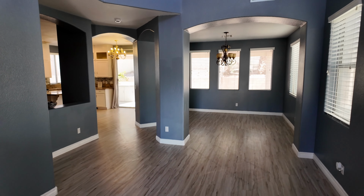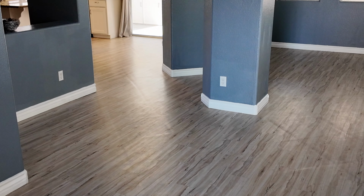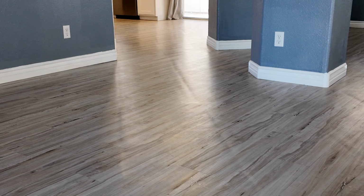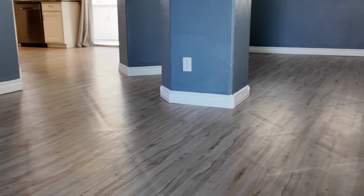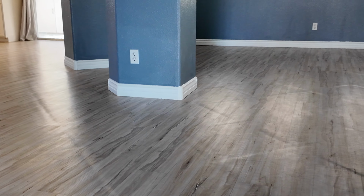Now one thing I've noticed here, I don't know if you guys can see the glare. So it looks like the original 20 by 20 tile, and they had added the flooring right above it. So this is actually an LVP, but the problem here is you can see where the 20 by 20 tiles are all run diamond cut, but they didn't take out the flooring before laying the LVP. And what happens is when you do that and you glue this down, you start walking, you're going to see all the 20 by 20 tile here.